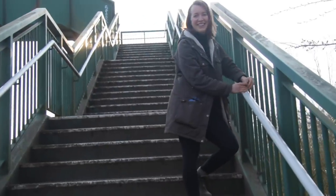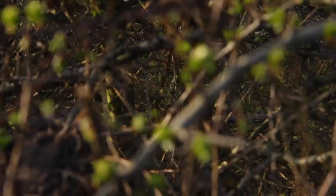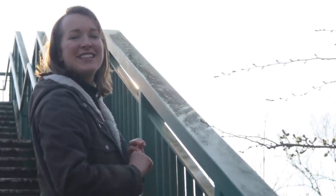Oh. Hi. The great thing is the trees are getting green bits on them. First day of spring 2 days ago, I think. Yeah. And look at those beauties.